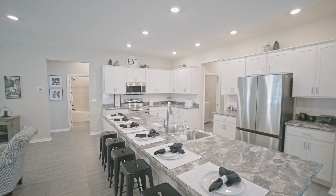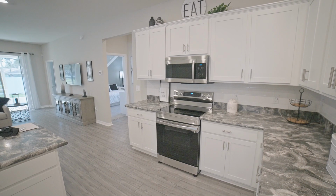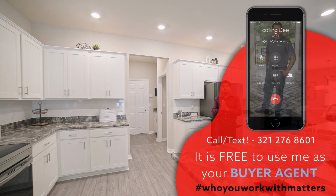Now with this builder, you're going to get the Samsung microwave, the Samsung range, an oven, and also the dishwasher you will have. However, the refrigerator, washer, and dryer you will not get.